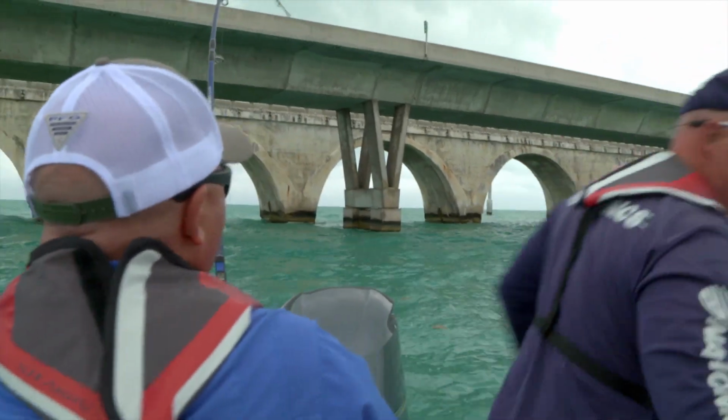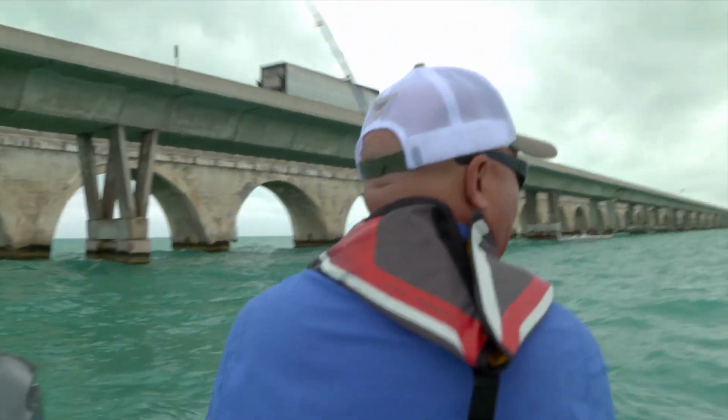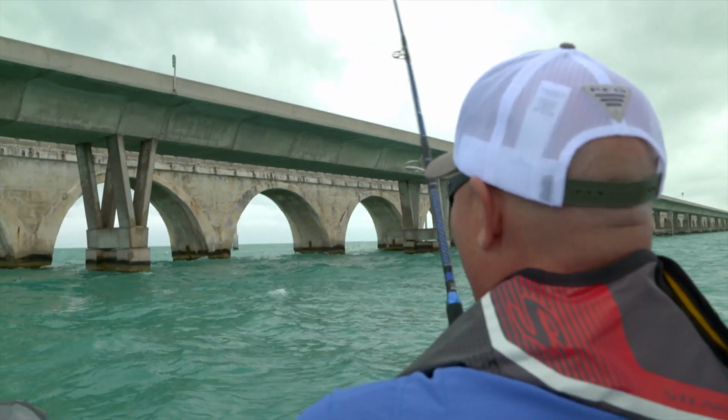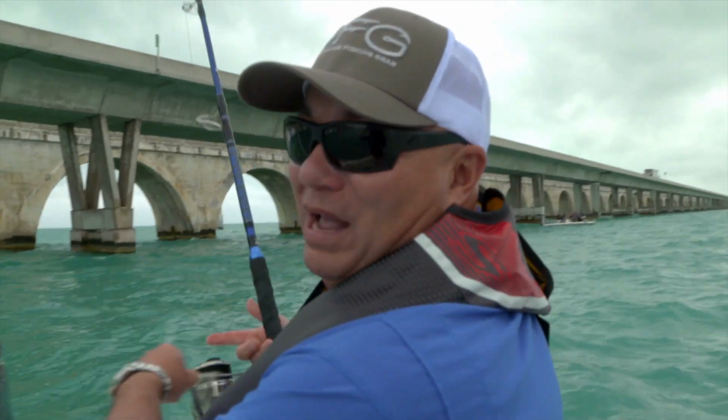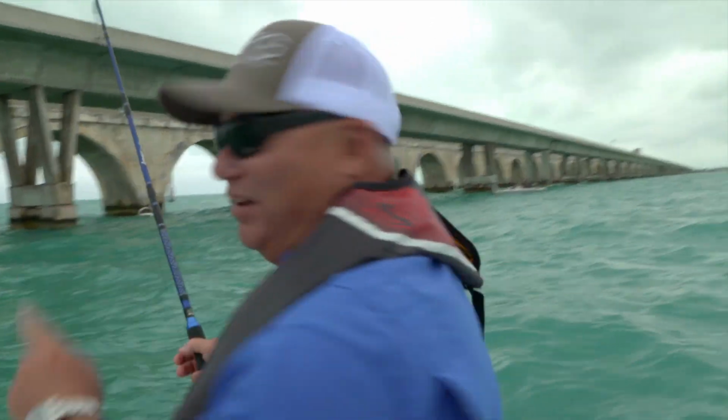Okay. Okay, reel that one in. Throw in the ball. Oh, he just came off. Yeah, he's off. That was a tarpon. Well, we just had number one on, and it's off.